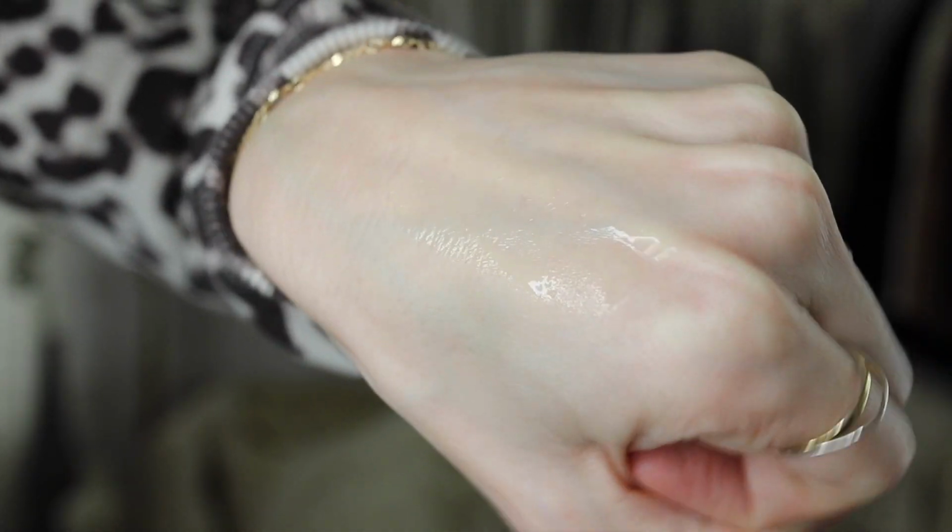And then the final product is their Radiance Elixir. Now, I'm not a big primer fan. I don't use a lot of radiance products underneath my foundation, but I was really curious about this, and it is lovely. Now, it is not dewy. It's not going to give you that fresh, dewy look. It is more like a glow, but you're not shiny. It's like a luminescence, like lit from within.